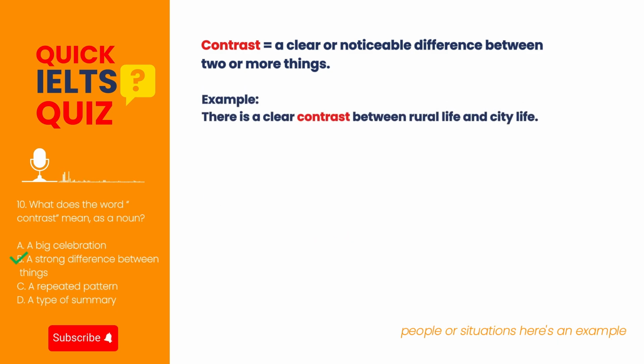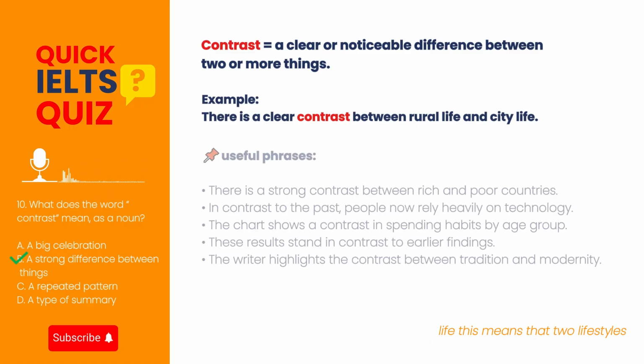Here's an example. There is a clear contrast between rural life and city life. This means the two lifestyles are very different from each other. In IELTS writing task 2, contrast is helpful when you are comparing two sides of an argument or discussing different trends in task 1. Here are some useful phrases with contrast. There is a strong contrast between rich and poor countries.